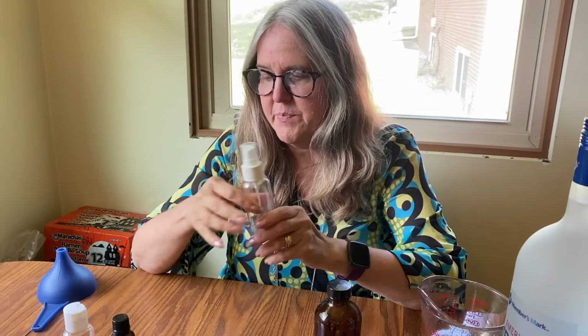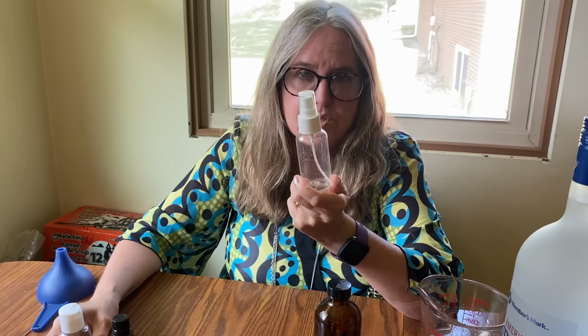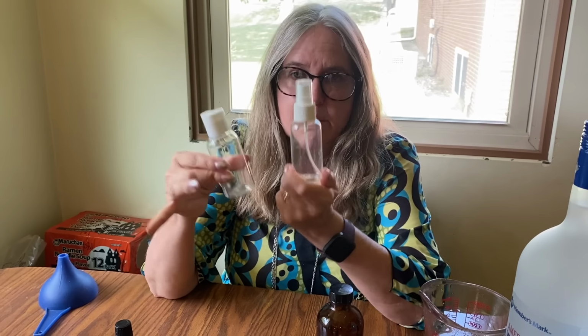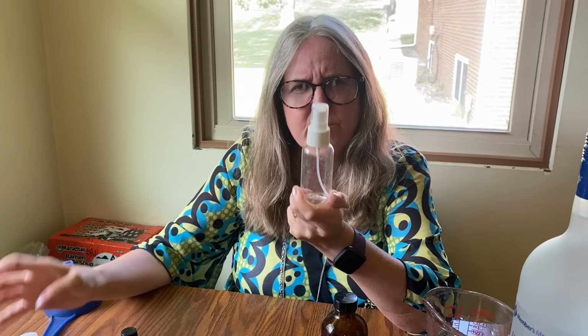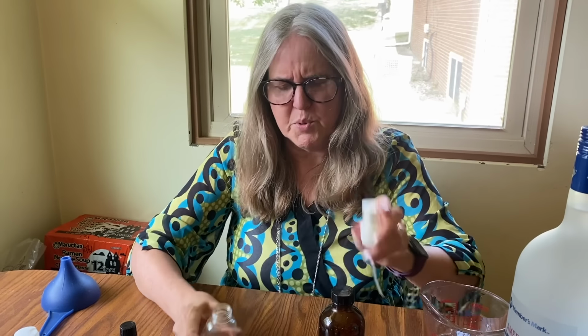for a spray bottle. This is probably a 3-ounce spray bottle or 4-ounce. It came in a set of 3 of these, maybe 4 of these. I think they were at Dollar Tree for $1.50. So you can find them a lot of different places. But you need a spray bottle, and you need 3 different ingredients or 2 different ingredients.